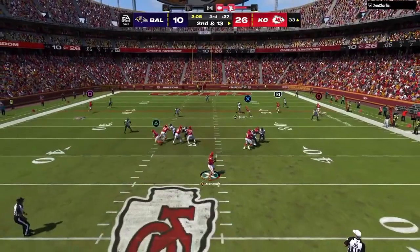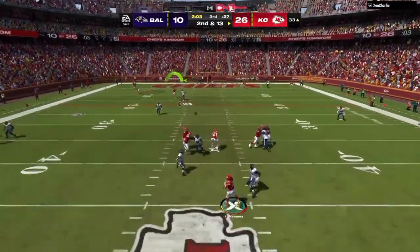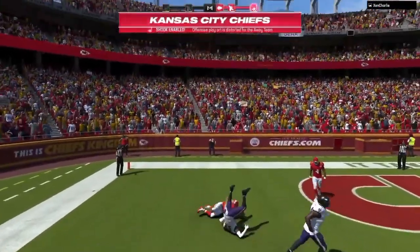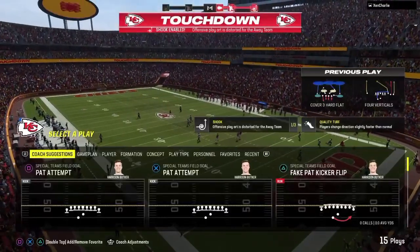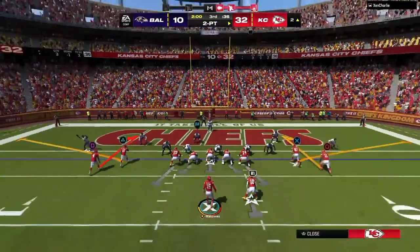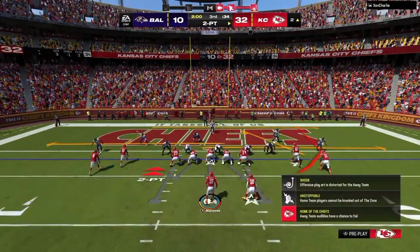Throwing now is Mahomes. Running right through it. And in for the Chiefs touchdown. Travis Kelce, his second touchdown of the afternoon. As his guys are able to push that lead out a bit further.